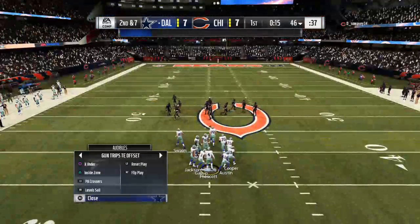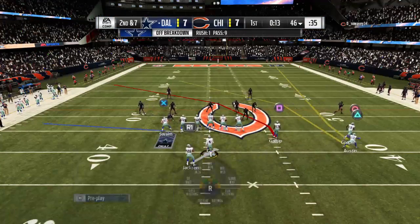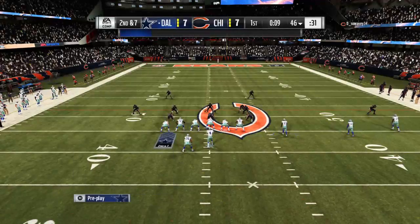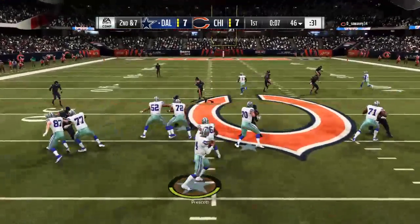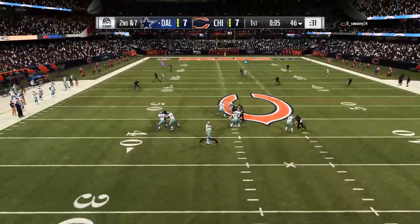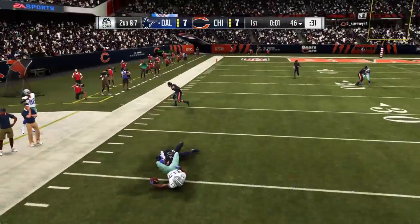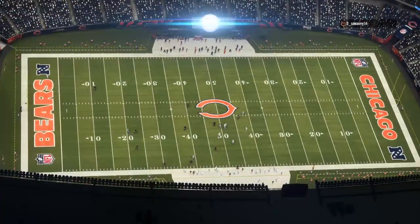The completion good for 3, and it's second down. One thing you're hoping for when you run drag routes is that you're able to hit a receiver in stride, and he can pick up a lot of yardage after the catch. But in this situation, the defense was effective, able to stop him before he could get a good head of steam going. On the left side, Gallup's got it.